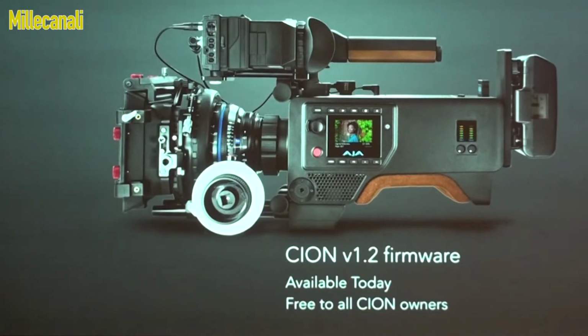And this new firmware is available today, and as always, free to Scion owners. AJA doesn't charge for upgrades. Once people have made an investment in our products, we continue to support them throughout the life of the product and beyond. So this has been well received by our beta testers that have been using it.